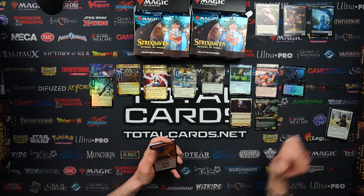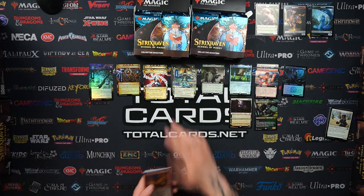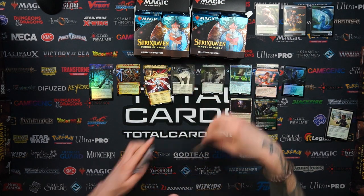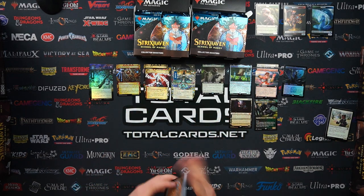So right, as of now, we've got two mythics straight away. Two mythics. Yeah, definitely two mythics. Straight away, we've only opened two packs. That really isn't bad. And we got the two mythics out of the exact same pack as well.